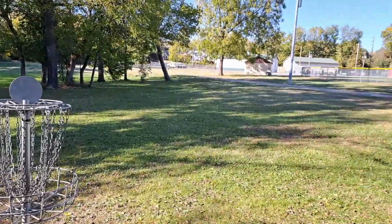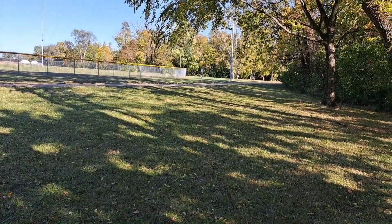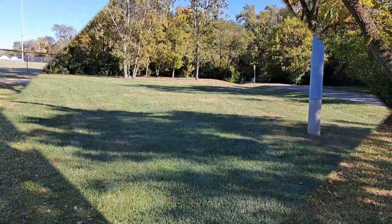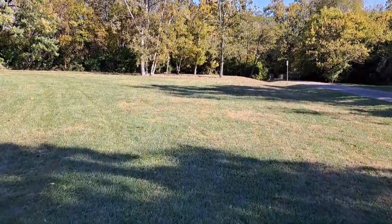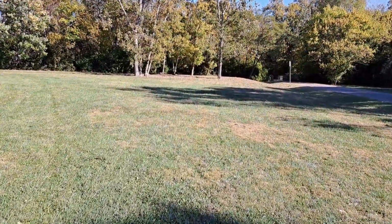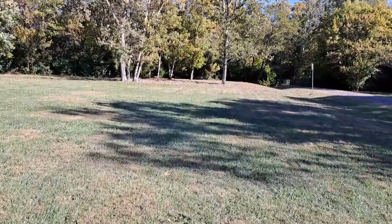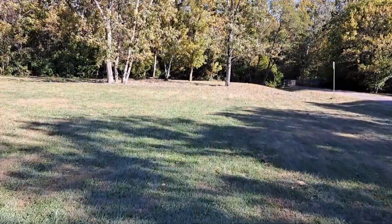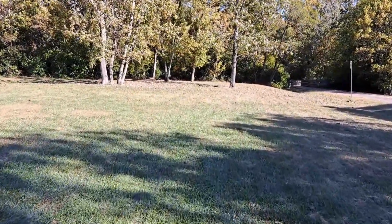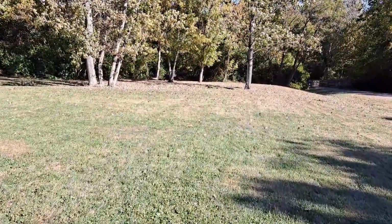The sixth tee is behind the basket and to the left, back across the other side of the bike path. Hole number 6, 235 feet. One comment I'll make about some of these distances. The distances I'm giving you, I'm just reading them off of the tee signs. This course has a tee sign on every tee. And the tees here are black mats, for lack of a better term.